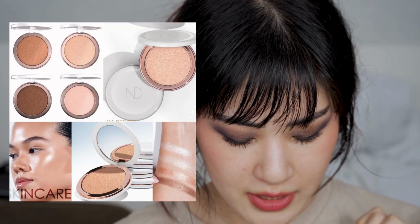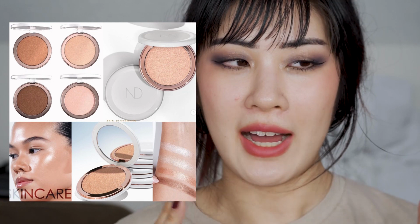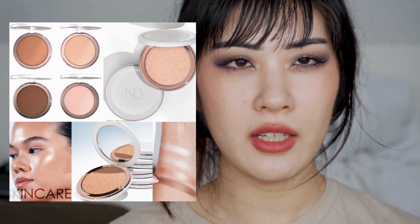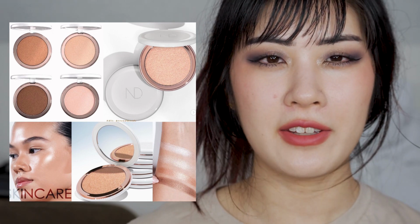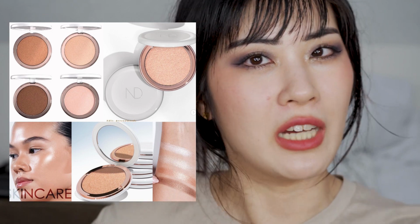That's fine. Next, after that, I am very confused by this. I just wanted to talk about this because I'm confused. But I also think it has the potential to be quite interesting and maybe even innovative. Maybe. And it is the Natasha Denona High-Gen Skincare Infused Glow Beautifier. What in the Charlotte Tilbury is that name? So I don't really know what this is. Is it a finishing powder that's glowy? Is it a really subtle highlighter that can be used all over the face? Is it a buildable highlighter that can be built up to be intense?